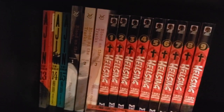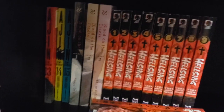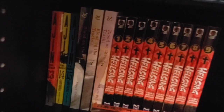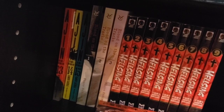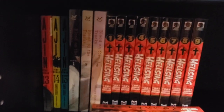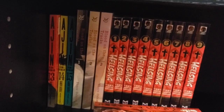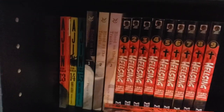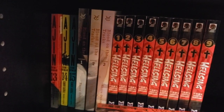Alright, Shuzo Oshimi, Blood on the Tracks 1 to 3. I read volume 1, and then I picked up 2 and 3 on the holiday sale. Volume 1 was so cool. This is my first Oshimi work, and I loved it. You knew something was wrong the whole time, like, oh no, I don't feel comfortable with this. And then at the end of volume 1, you're like, oh my god, what in the world? So I'm excited for 2 and 3, because after I read volume 1, it's been a month and a half since I've been able to pick up the rest of it. So yeah.